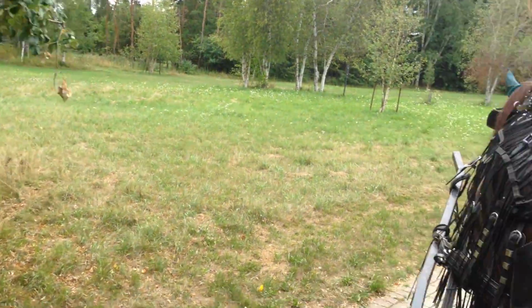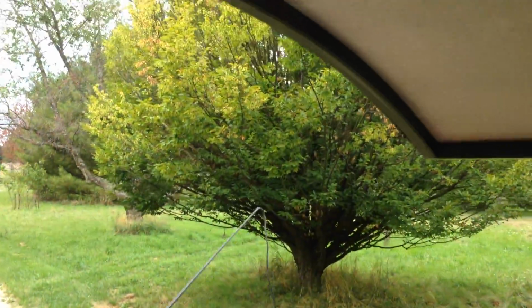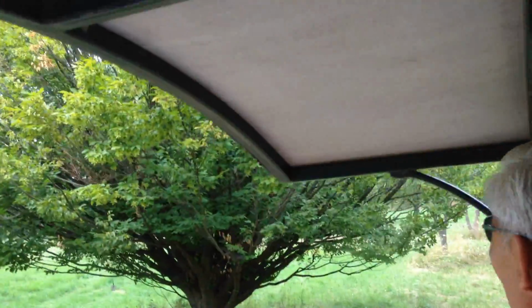And then this tree on our right here, again, it kind of looks like a little bush. This is called an ironwood tree. And the wood on that is so hard and so dense, if you try to cut it with a chainsaw, it'll spark the chainsaw.